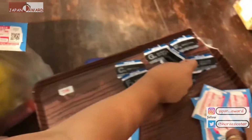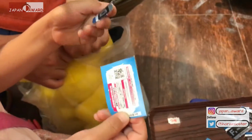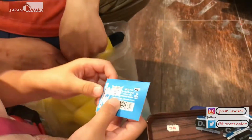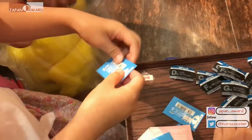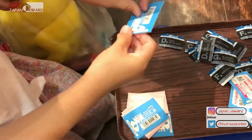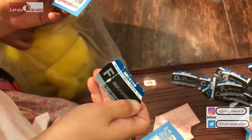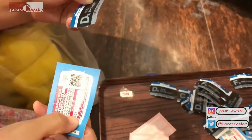M-A, letter A! Okay, F, that's another towel. What else? G, charm. G, that's a mascot. F, towel. D, charm. We still have plenty. F, towel. F, towel. D, charm.